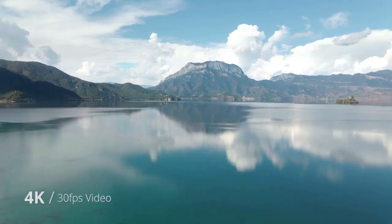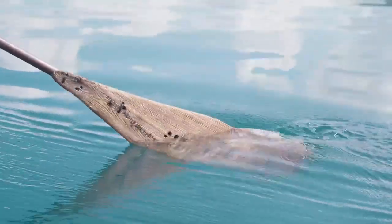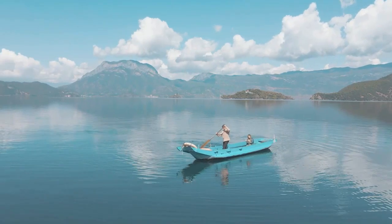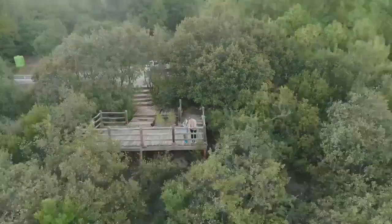2 batteries, 40 minutes long flight. It comes with 2 large capacity batteries, and advanced optimization technology enables flights of up to 20 minutes. Record amazing moments with the P5G drone and look forward to aerial shots.